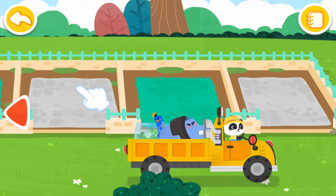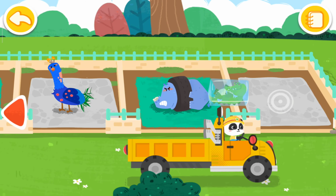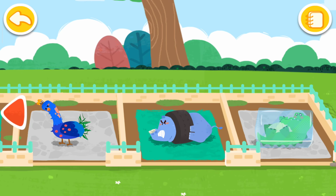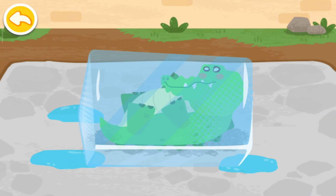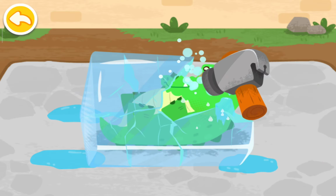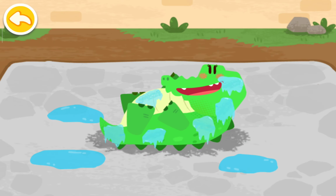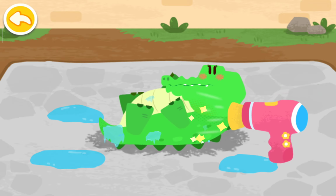Move into the new dormitories. The lake is frozen, and the crocodile is also frozen. The crocodile is saved, but it's still shivering with cold.